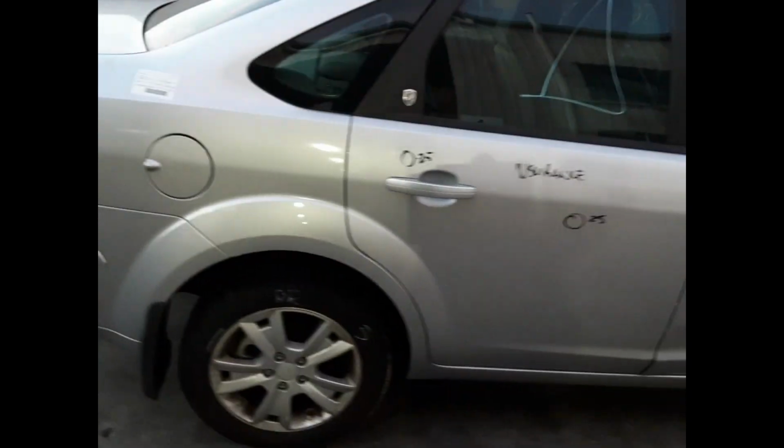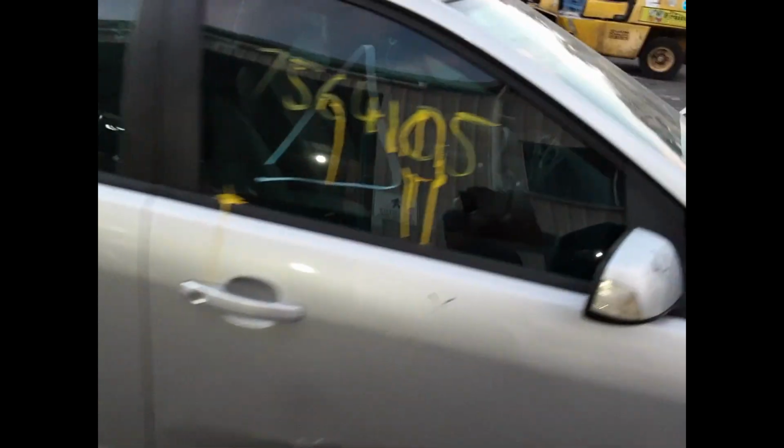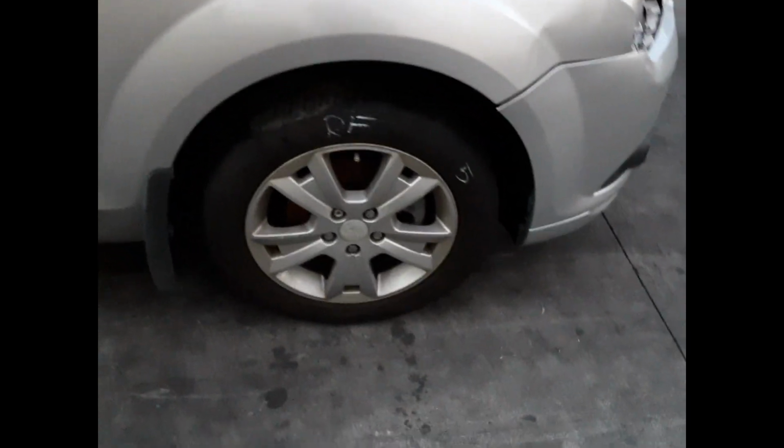right rear 16-inch factory alloy mag with a good tyre, right rear door has 2 small dents, right power door mirror and a right front 16-inch factory alloy mag with a good tyre. We have the driver's side door trim, power window master switch.